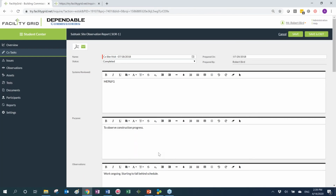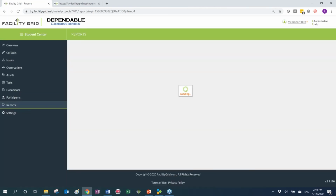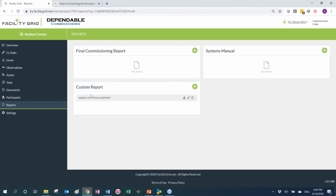Now, what other reports are available? Obviously, any progress reports. So if I navigate to the reports section of the software, Facility Grid enables you to put together any type of report that is required per your scope of work. Okay, so this could be custom reports. So for example, I have a weekly FPT status report, and I can create pretty much any type of report just with a few clicks.